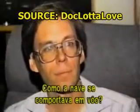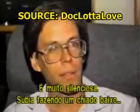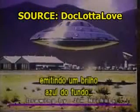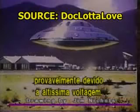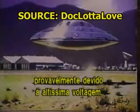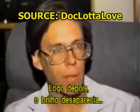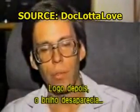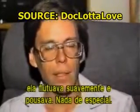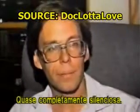How did the craft behave in the flight? Very, very quietly. It lifted off. It made a slight hissing sound, a slight blue glow from the bottom, probably due to the extreme voltage that's present on the craft. After a short time, that disappeared as it rose and just gently glided and later sat down. It was very uneventful, but almost totally silent.